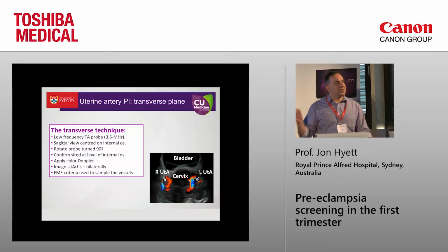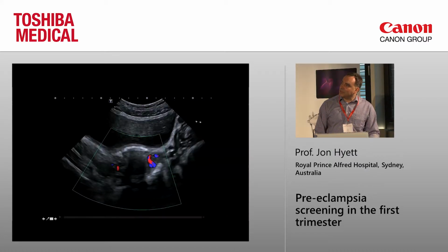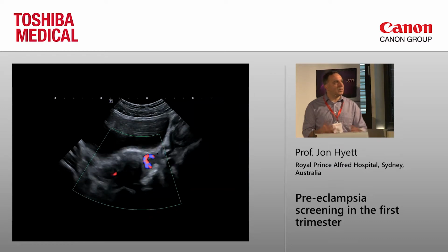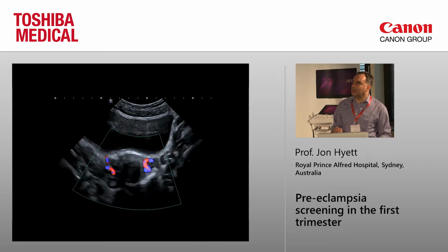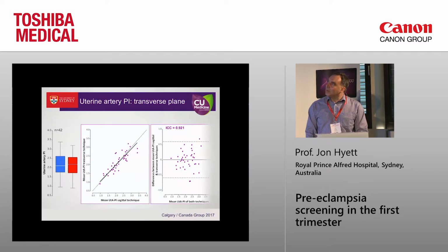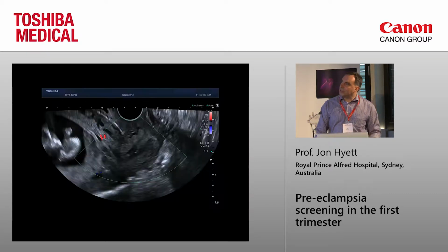Now, I think it's worth just mentioning this new technique that's been recommended or suggested this year. This has come out of the Calgary group with Joan Johnson's group. And this is a concept of, instead of using a sagittal section, turning the probe so that you're going to pick up both uterine arteries at the level of the internal cervical os, and you can see them both here laterally. And Joan's group has done some work that has validated the measures that you get in comparison to the traditional sagittal technique, and they seem to be identical. And many people find this technique a little bit simpler. So you can see both of the uterine artery Dopplers here. So this is just the evidence that the validation shows that they're concordant with the sagittal process.